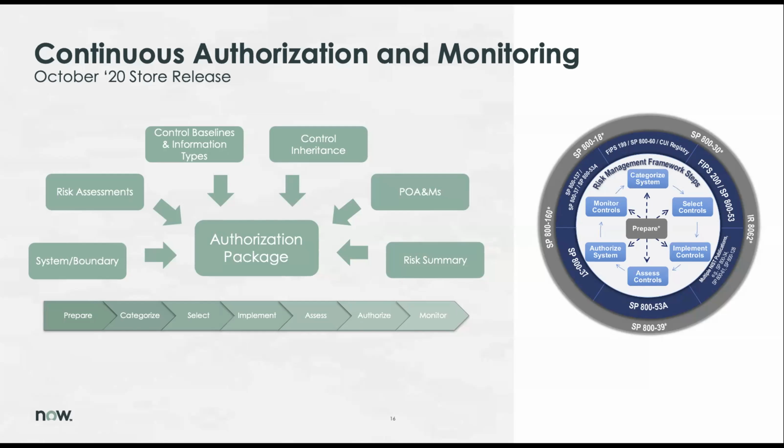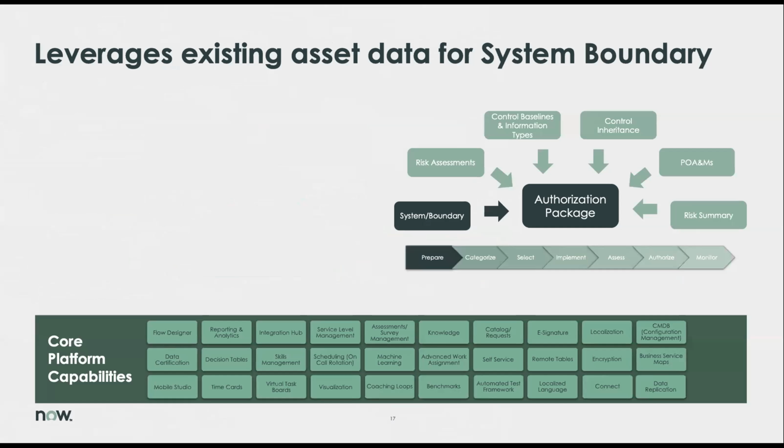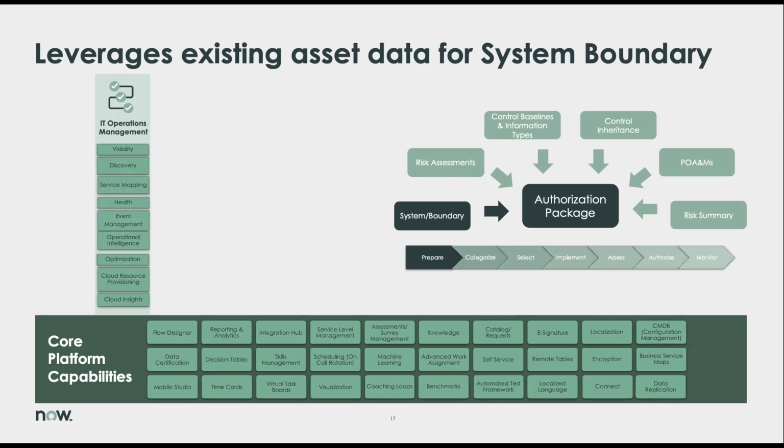So the first thing that we have as an advantage is that when we define the boundary, and we're scoping all of the different system elements that are going to be part of that boundary, we have the ability to leverage some of the existing data that is part already of your CMDB. And so using IT operations management, we have visibility and discovery and service mapping to bring those assets into our purview, bring some of the relationships that exist, right? So if we understand a business service is supported by different assets, then we also understand the criticality against it. And so we leverage all of the data that exists in IT operations management to give us that visibility, right?